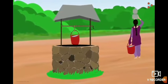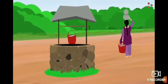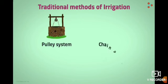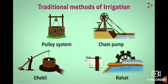In the traditional method, who do you think does the work of lifting water? It's the cattle or the human who lift water from the sources. These methods were inexpensive for the farmers but were not quite efficient. Let us look at a few traditional methods of irrigation first. We will look at the pulley system, chain pump, dhekli, and rahat.